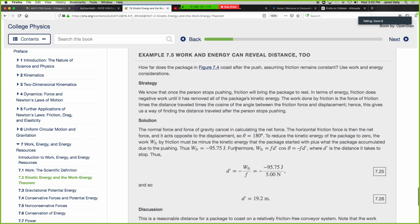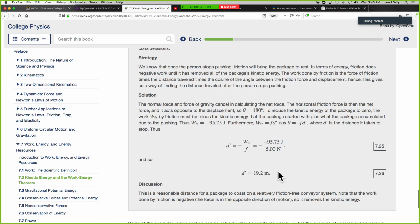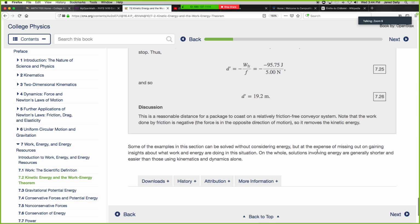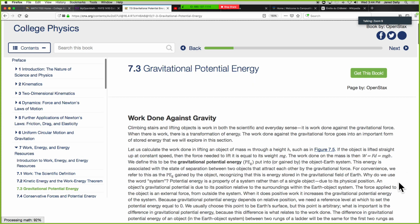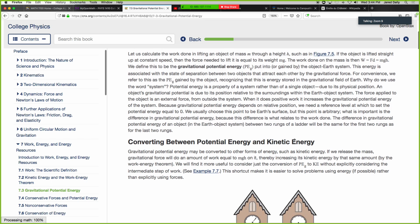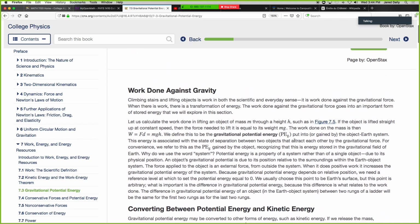Here they use the same thing to solve for, in this one, they're actually using work done by friction equals force of friction times distance of the friction. They're using just the work equation to solve for the distance that something will slide as friction is slowing it down. So lots of different things that you can do with these equations as you mix them up, scramble them around, or whatever else.